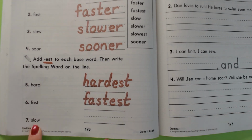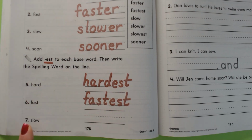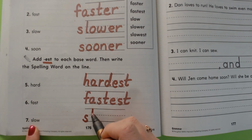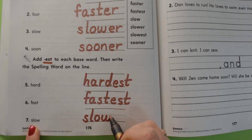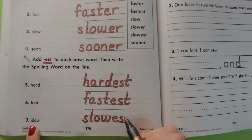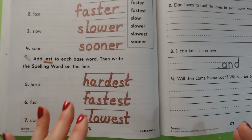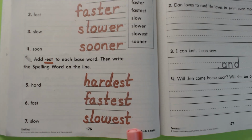Our base word is slow, and we're going to add est, so it's going to say slowest. So first write the base word slow, S-L-O-W. Remember, O-W makes the O sound in slow. Slowest. Like walking is the slowest way to get home. You know, compared to riding your bike or riding the bus. Just a fact of life, slowest. Okay, good job.